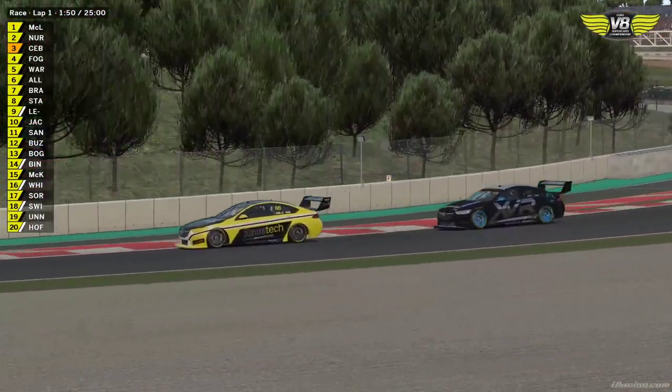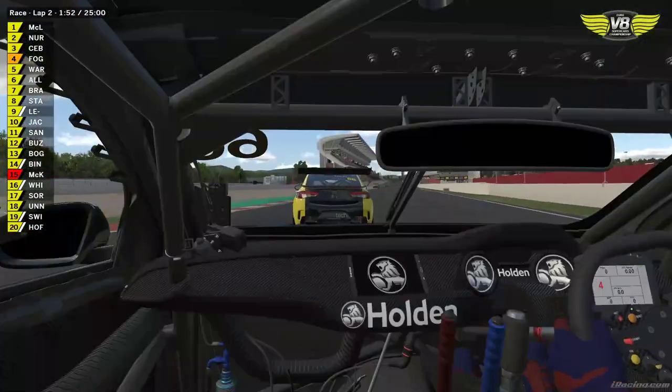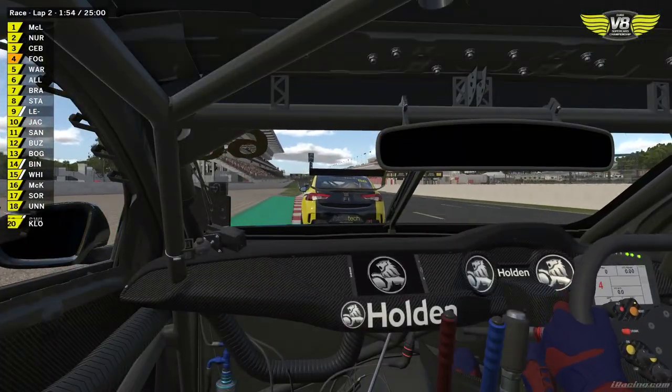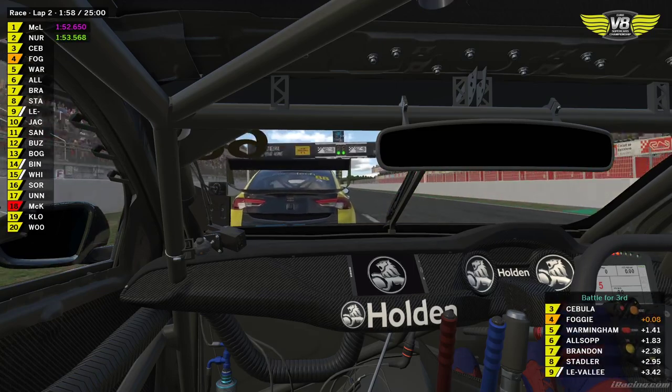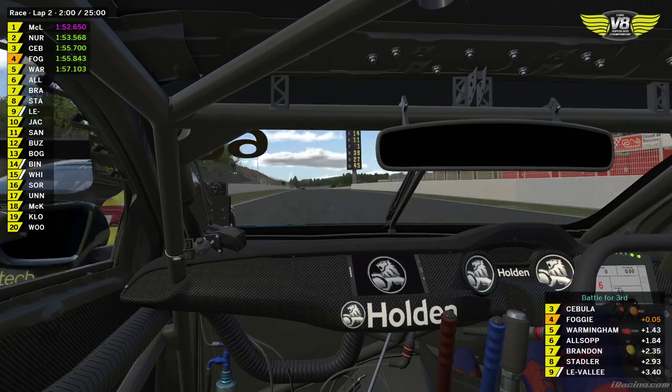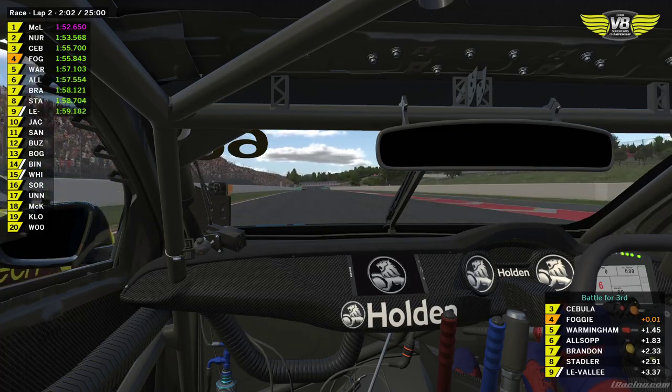It's thanks to his new rim. Absolutely. Bill Switzer having a little bit of an issue further down the order, but we'll stick with this one. Nicole Foggy deep in the draft now, trying to get past into third position. I don't think he's going to fight it too much. It's the 88 car of Sebula.